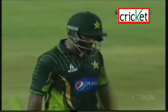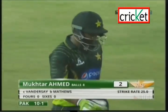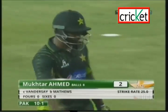Angelo Matthews, he's done this so well. Strikes in his very first over. Mukhtar Ahmed out for 2. Pakistan 10 for 1.